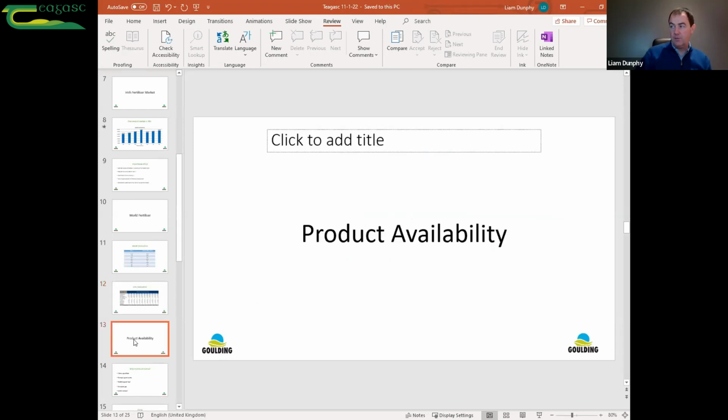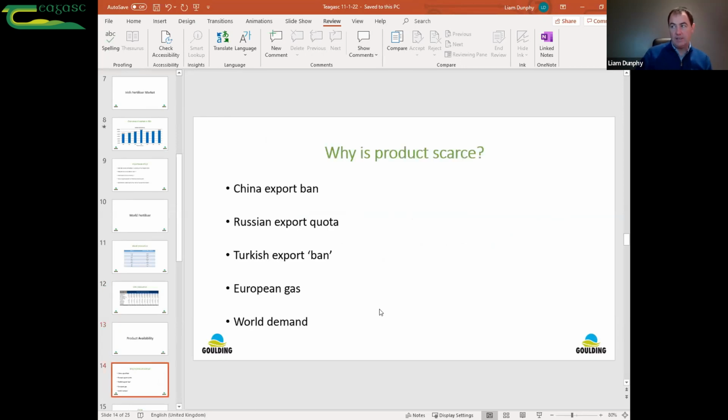So just to move on to availability, on Austin's point. I've tried to rank these in order of which I think is most important. And why are we where we are? To me, the prime reason is the Chinese. Number 2, Russia. Number 3, believe it or not, is Turkey, and nobody talks about it. I would only put gas at number 4.